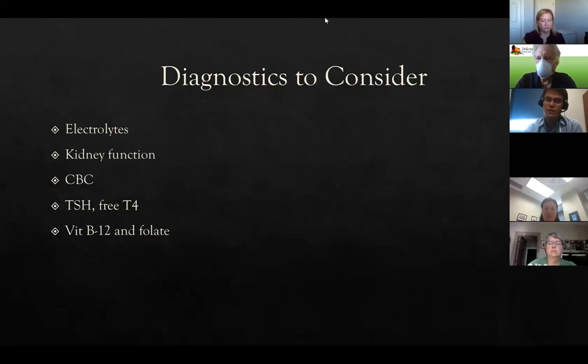So if they have a B12 deficiency and you replace that, sometimes you can get them feeling quite a bit better. This patient was also having some other symptoms, and so thinking about a B12 is also very helpful. Those are the main diagnostic considerations for patients with depression. Next.